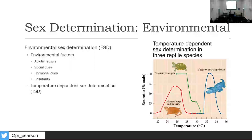So the next thing we think about is environmental sex determination. We usually think that sex is just determined by chromosomes, but the environment can actually have a major effect on the sex of an individual. And in fact, some species are strictly temperature dependent, or strictly environmentally dependent, on their sex.